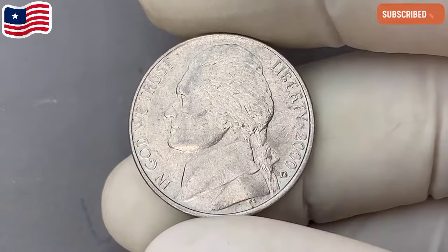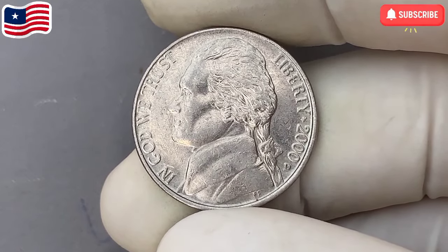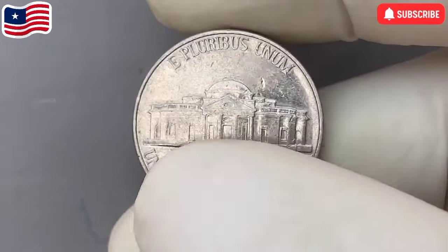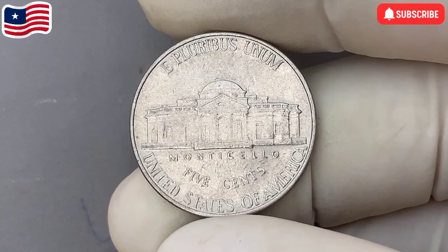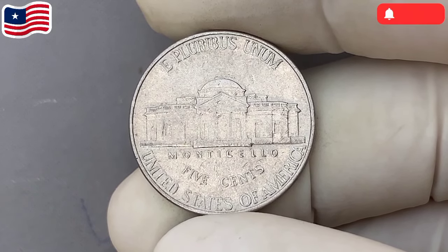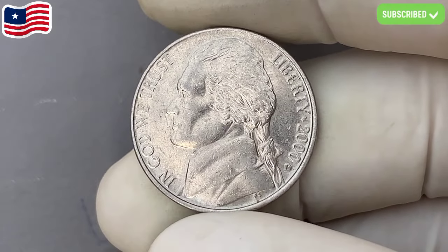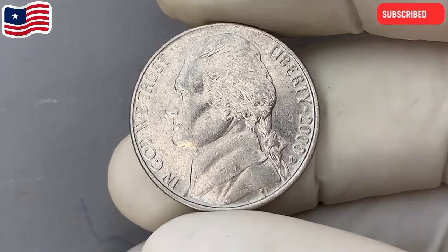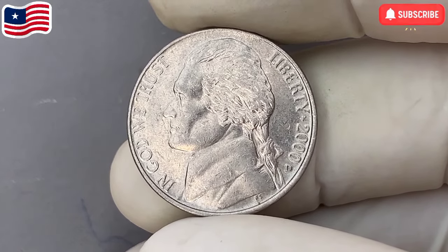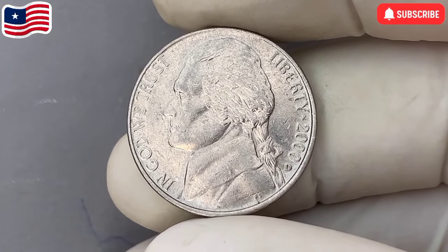So, if you're ready, let's take a detailed journey into the 2000D nickel, exploring its history, design, rarity, and just how much it could be worth today. The year 2000 marked the dawn of a new millennium, a time full of excitement and anticipation. The United States Mint continued producing the classic Jefferson Nickel, a coin design that has been part of American history for decades. Featuring the distinguished profile of Thomas Jefferson on the front, the coin pays homage to the third President of the United States, known for his immense contributions to the nation's founding principles.